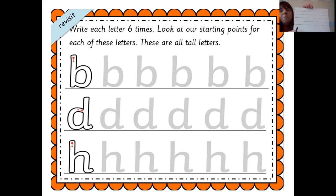Your B starts off at the top line. You go nice straight back, halfway up, and a big fat belly. That's our B. Now the difference between the B and the D, which we always get mixed up, is that the D doesn't start off at the top. You start off halfway between the bottom and the top line, and you make the a first, then you go up, down, and flick.